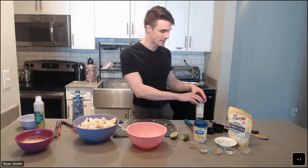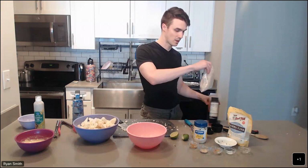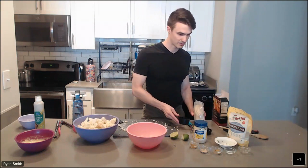If you grab one of the brands that's higher in salt, I saw some that had a significant amount of sodium per serving. I would recommend cutting back on the salt we add to the recipe, potentially taking it out entirely if you get a very, very salty brand. But this one's nice and low in sodium because that's what I was looking for on the label. So we're going to do 1.5 cups of these breadcrumbs.